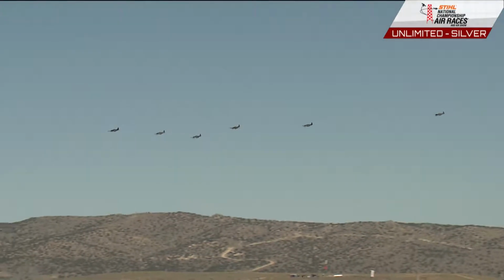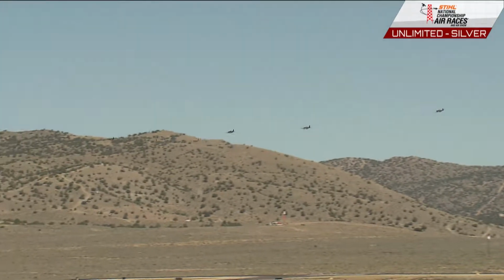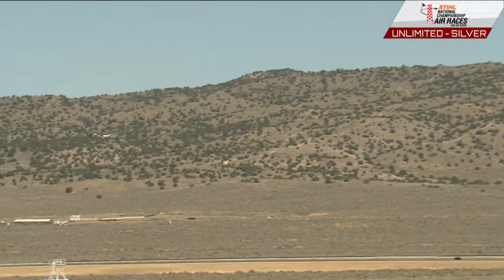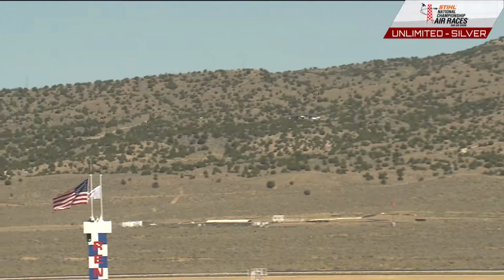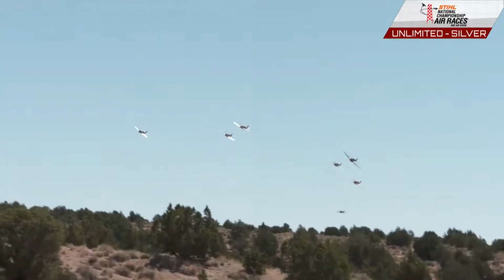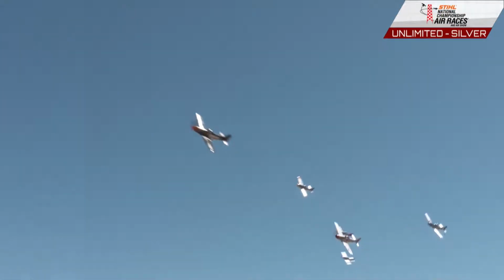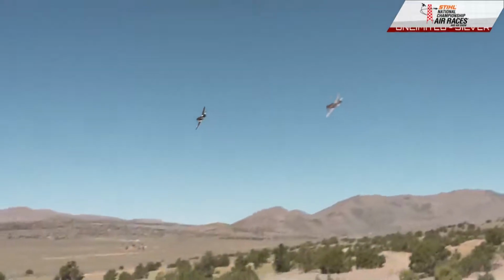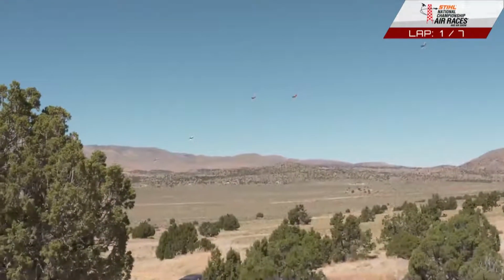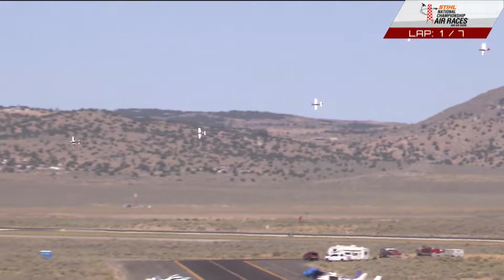This is Unlimited Silver, and we are almost underway. Just about at that guide pylon now. Dan Vance, Brant Seghetti, Michael Pfleger, and J.P. Thibodeau in that order, top 4. Guide pylon in sight and right below the racers right now. That's Dan Vance. Dan Vance, race 31, out to the lead there. Had the top position to start this race.